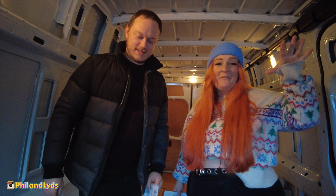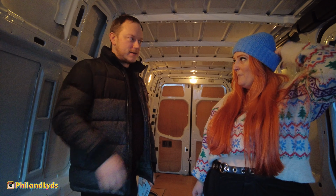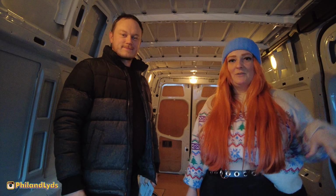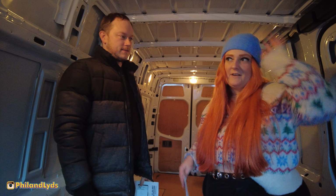Right, we are in the van today because we've drafted up loads of different plans for what we want our layout to be, but we can't decide. Well, we also wanted to physically see the space once we'd got the van, because it's hard to visualize. So we've both got different ideas. I mean, they're sort of similar. They're very similar. Yours has got one big difference, and I'm not sold on it. So we're just gonna try and map it out a bit and figure out what we want to do.